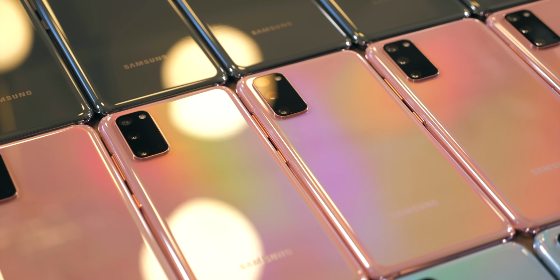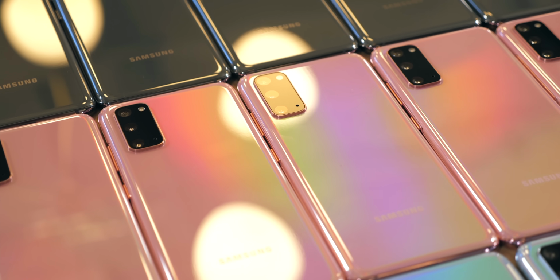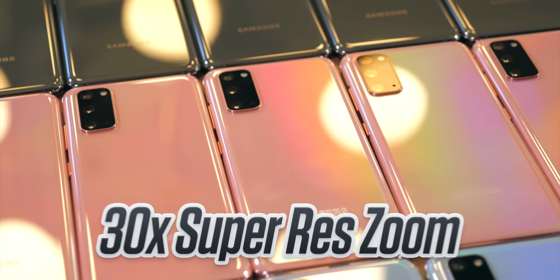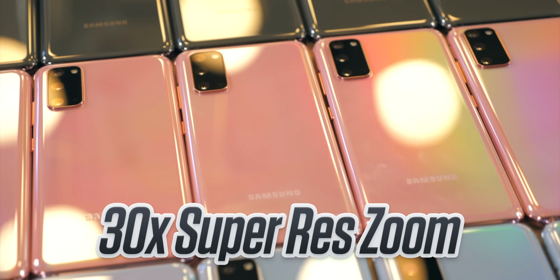Finally though, Samsung has a zoom camera. The only specs given to me are that it can do hybrid optical zoom at 3 times and super resolution zoom up to 30 times. Really though, Samsung is talking in riddles here. These are marketing terms, and all we can really tell from this is that the actual magnification, the optical magnification of the S20, is less than 3 times.